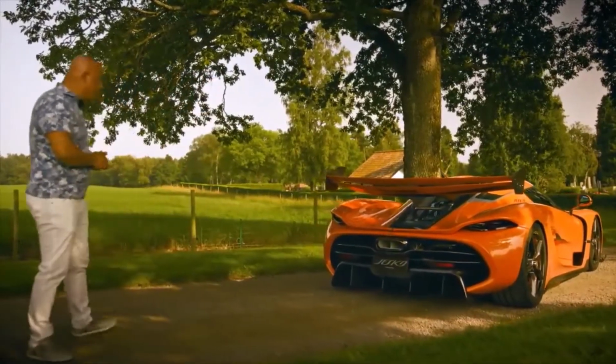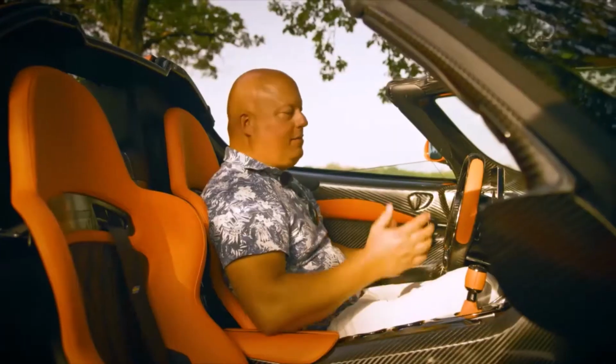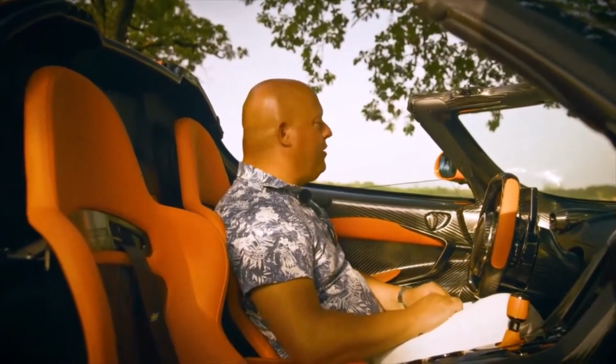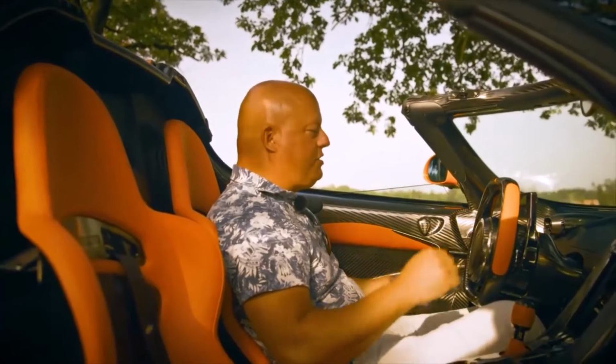So what else to say? I think we should look inside. Yes, I want to show you the interior of the amazing Jesko. You can recognize this as a Koenigsegg, but everything is actually new.